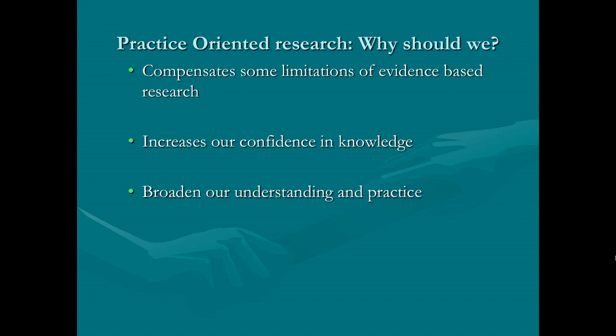Another really important aspect of why we should conduct practice-oriented research is because, if we do so, many, not all, but many of the studies will be relevant to different theoretical orientations. It will be influenced by and contributing to the movement of integration. Many, many therapists in the real world define themselves as being integrative. Certainly not the majority of clinicians define themselves as belonging to one specific form of orientation.